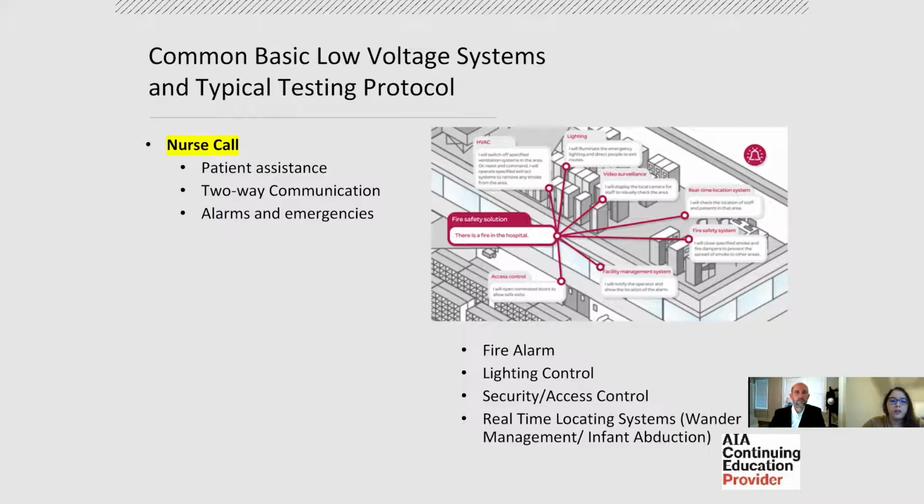For critical alerts, coding emergencies, the nurse call system is used to signal every nurse in the zone that there is a coding emergency going on, so that multiple staff can be there to provide assistance as needed.